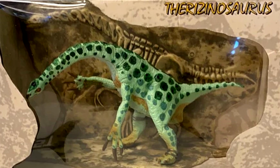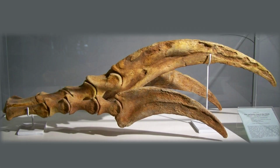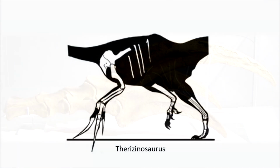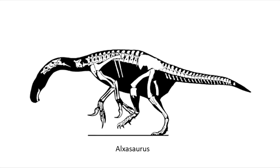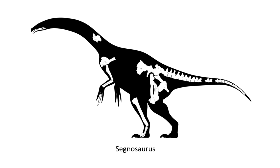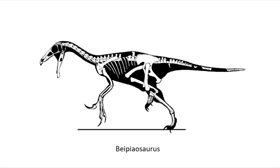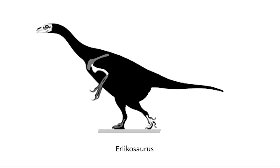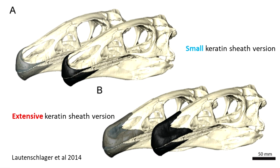Despite giving its name to the clade, Therizinosaurus is known only from scant remains, including the gigantic claws estimated to have been up to 50 centimeters or 20 inches. And as you can see, we don't have a lot of it, but fortunately we do have bits and pieces from many of its relatives, such as Alxasaurus, Segnosaurus, Falcarius, Nothronychus, Beipiaosaurus, and Erlikosaurus. Erlikosaurus has the most complete skull of any Therizinosaurid, suggesting a rhamphotheca, that keratinous beak possessed by the ornithomimosaurs. The result is a generally accepted composite that looks like this.